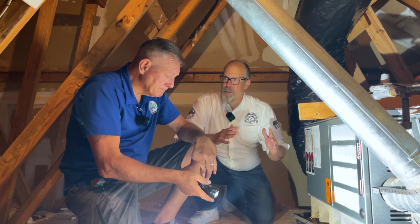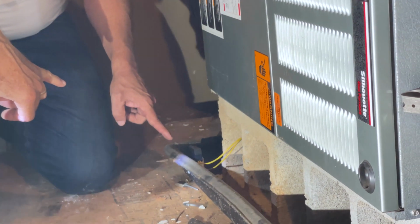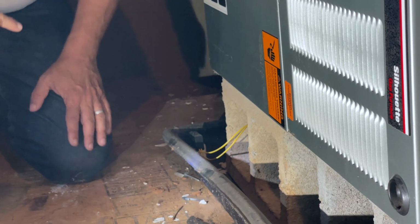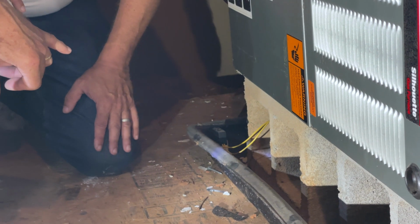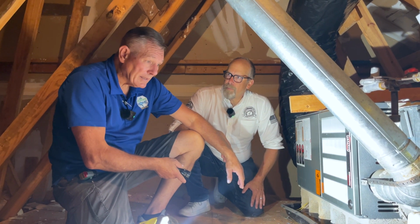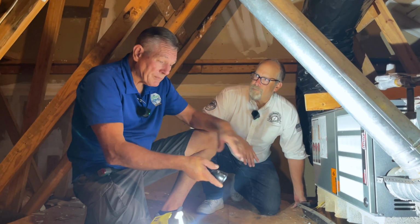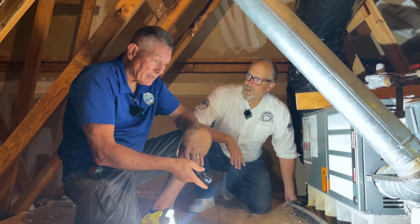And what if it just keeps filling up and filling up? There's a little doohickey here, right here. When the water gets up to it, which means the water's gotten that high, something's not right, so it shuts it off. It will shut the system off. And that's a good thing. Otherwise, the water will overflow this pan, and you will find drippage down below.